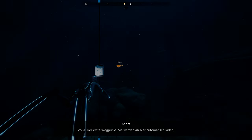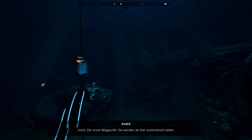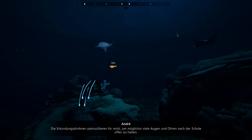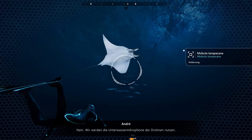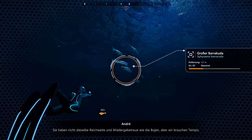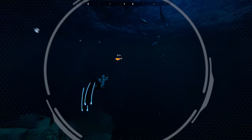There you go, first waypoint. They'll load automatically from here on in. I have the Explorer drones patrolling to get as many eyes and ears looking for the pod as possible. Do I need the buoys? No, we'll use the hydrophones on the drones. They don't have the range or fidelity of the buoys, but we need speed. Thanks.